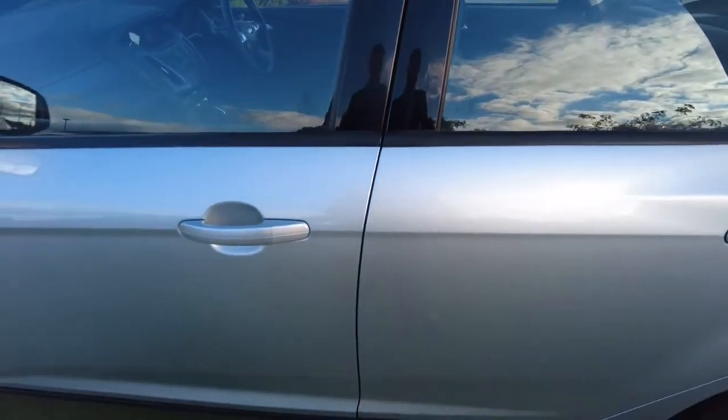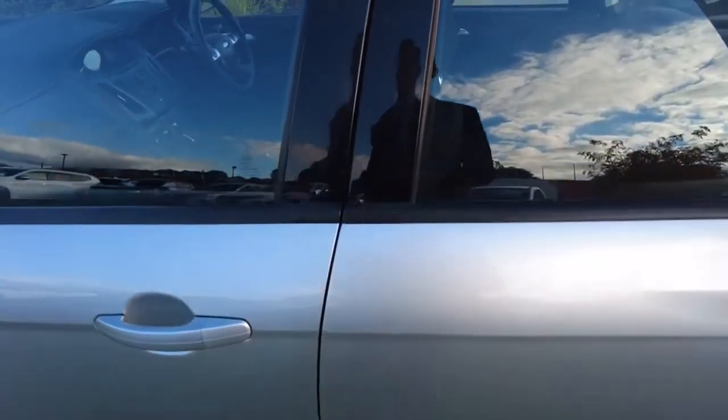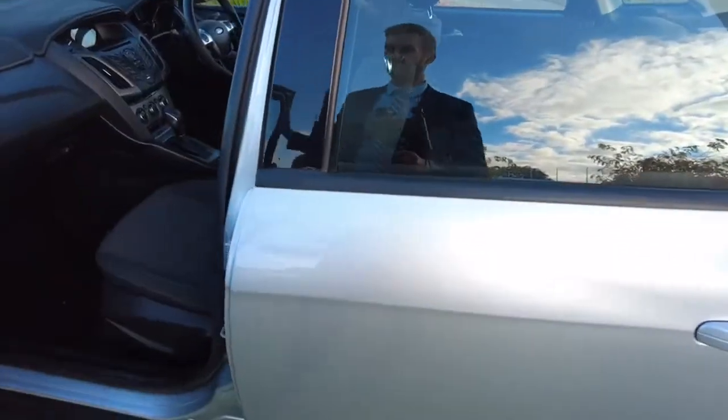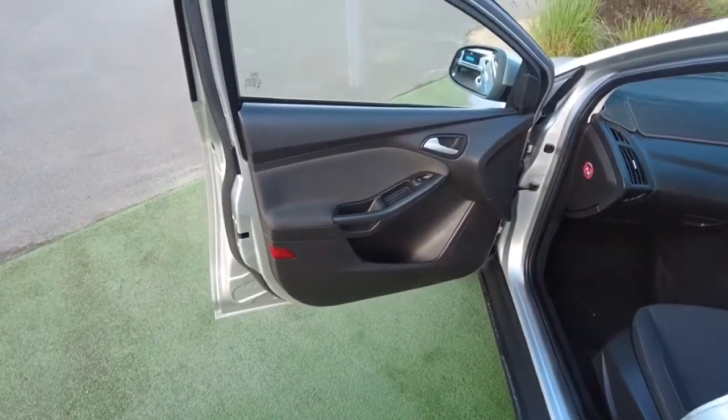Let me just grab the key really quickly, which this vehicle actually does have 2 keys, which is pretty rare for an older vehicle nowadays to have 2 keys, because you do generally lose them quite a lot, and it is a very common thing for people to lose them.